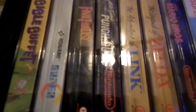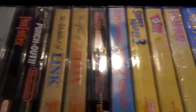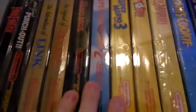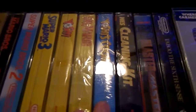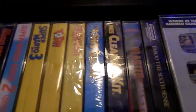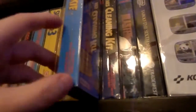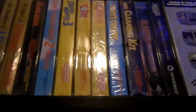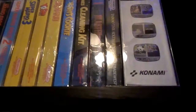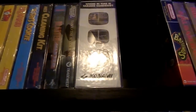Sorry if there's glare. It's because of these protector things. There's Mike Tyson's Punch-Out. And then there's my Zeldas, the Holy Grail of my collection because I love Zelda. And here's the Marios. I decided to keep these boxes, like Dr. Mario, Yoshi's Cookie, and Yoshi, because they're brand new condition. They even have the original saran wrap. You probably can't tell, but I couldn't believe it when I found them. I was like, wow, that's awesome. And then Blaster Master, same thing, very immaculate condition.